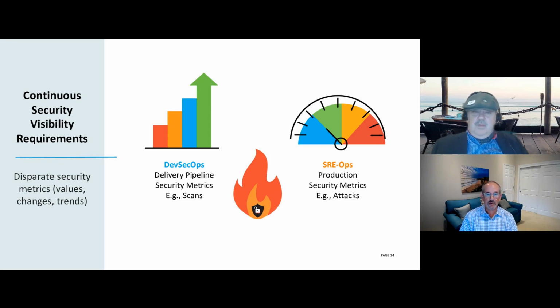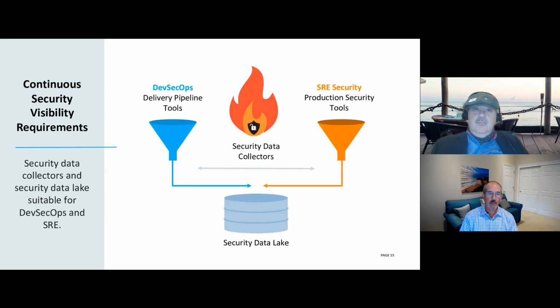So pretty straightforward at that point. The collectors and the data lake are pretty important. We certainly have that common data model in VSM, but what do you think the security overlay does to that process? I think it would complicate it, Mark, or what would you say?